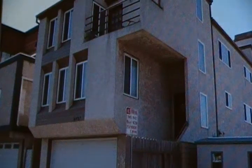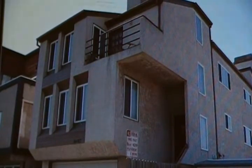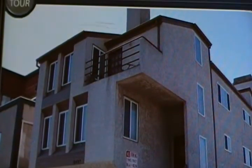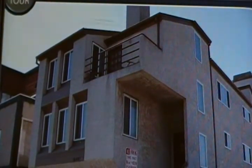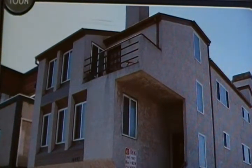Luxury vacation rental in Sunset Beach with over 2,400 square feet of living space spread across four floor levels with a fourth floor rooftop deck looking out over the sand, waves, Catalina Island, and the Seal Beach Nature Preserve.